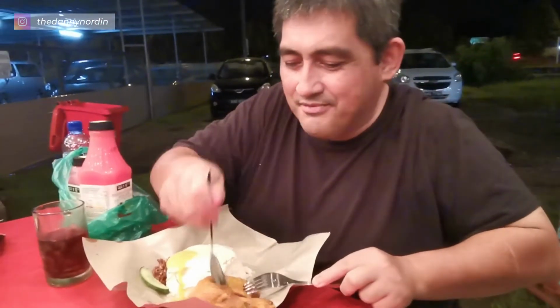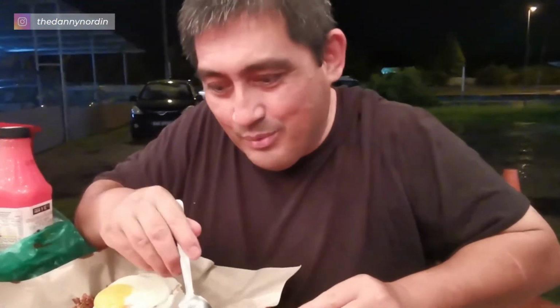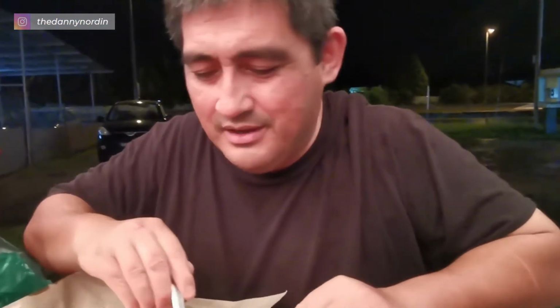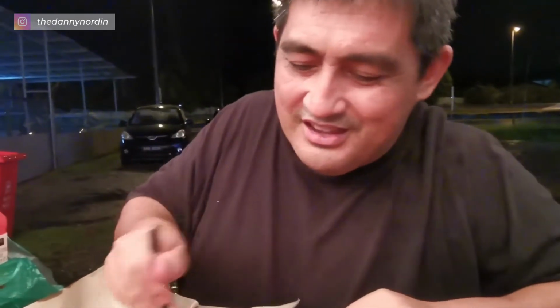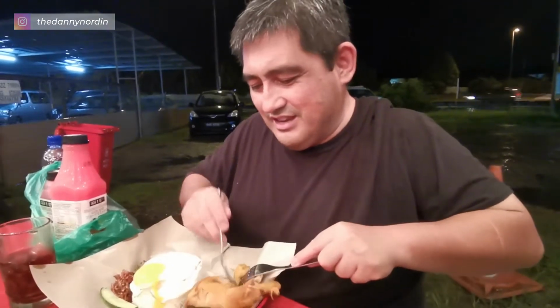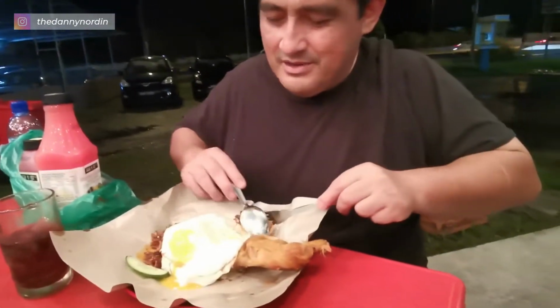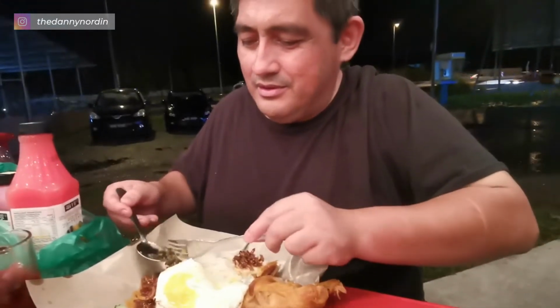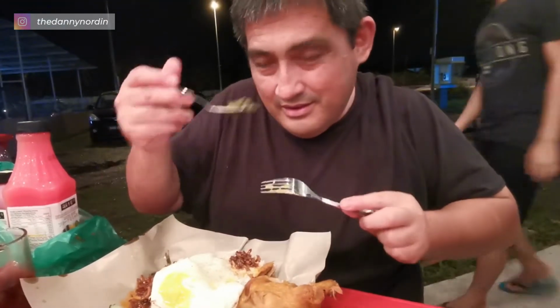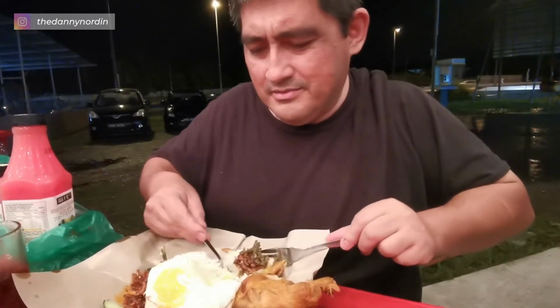This is freshly fried. It's deep fried and it's done the way I like it because it's nice and crispy, but it's juicy on the inside. So let's just take this. I gotta be honest with you, the best way to eat this is actually with fingers. So let's just put this together. We'll put a little bit of the spicy and non-spicy.